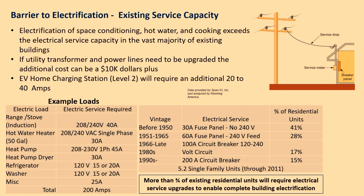So as you can see here in some of these charts, we have some examples of electric loads, and the stove, hot water heater, and heat pump alone can go over the typical 100 amp service panel. And then you can see some of the vintages we have of electrical services. So 41% of houses before 1950 will need an upgrade, which is pretty significant. Essentially, millions of homes in New York are not adequate and will need some sort of panel upgrade in order to handle these new technologies.